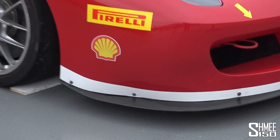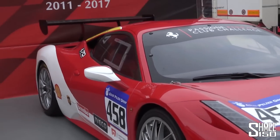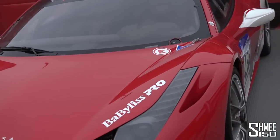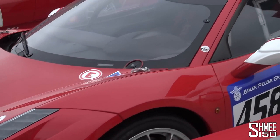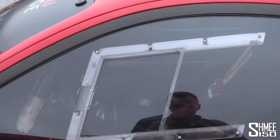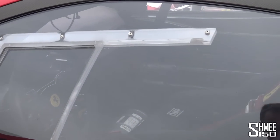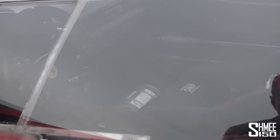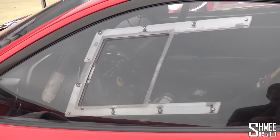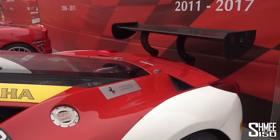We've got a nice little front lip splitter there to help with front downforce, and a whopping great wing on the back. Now, as we'll see as we walk around, the interior of the car is pretty stripped out. We have these sections here on the window that the driver can reach through and grab anything he needs from his pit crew, a water bottle or something. Fire extinguisher down there in the passenger footwell. So gone are your GT cruising comforts, and instead you have a fully stripped out race car.